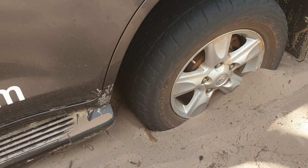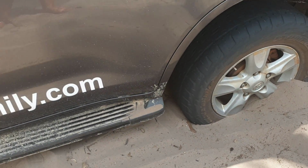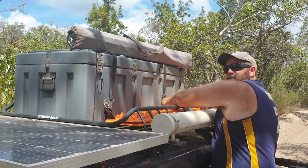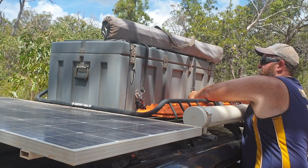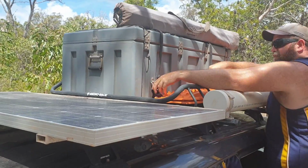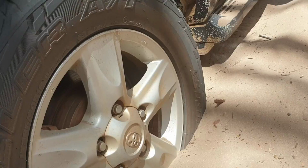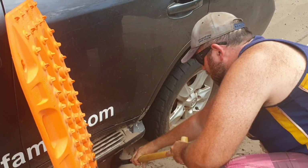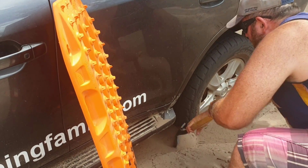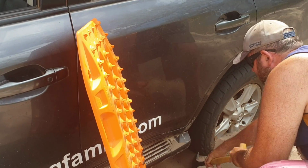As you can see, we're pretty much dug in, particularly at the back here, so we just need to dig some sand out, get going. It's the first time we've been stuck on Fraser. At least it's not too hard to access the roof, it's actually quite low now. If you're driving on the beach, there's a good chance you might get bogged. In this case, we went too slow and we got stuck. So momentum's key. I'm just digging it out now.